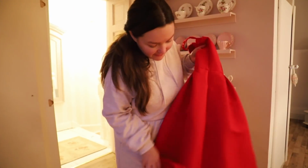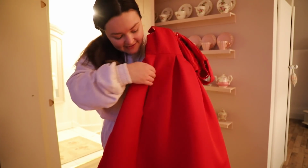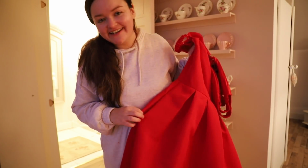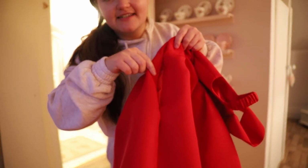So now, here is my little pocket. You can barely see it. And why do girls get so excited for pockets? I don't know if you can see, there is my nice... oh come on camera, don't film me now.